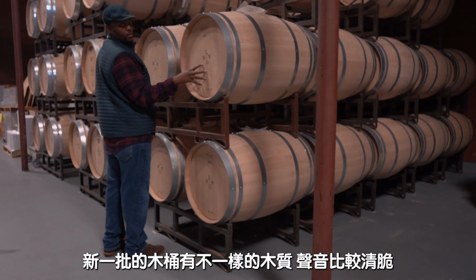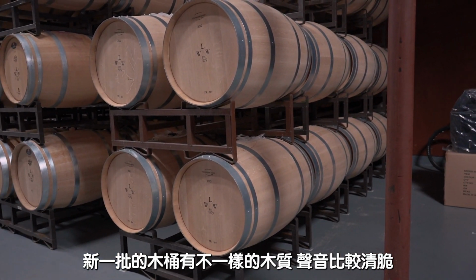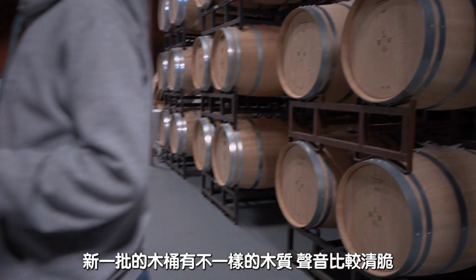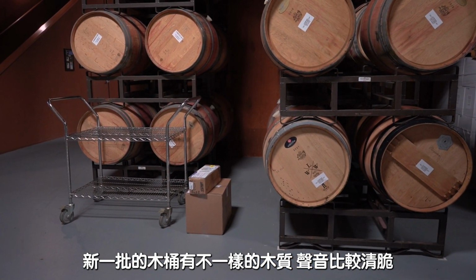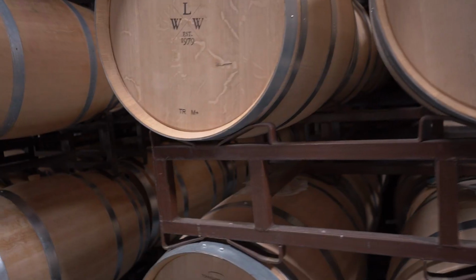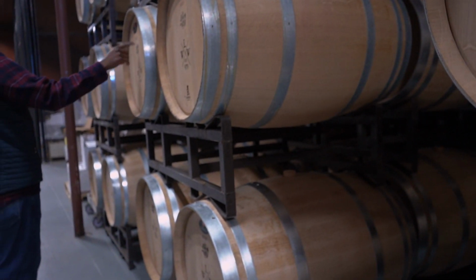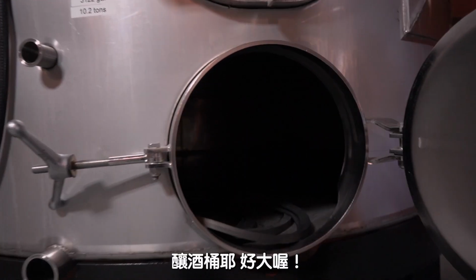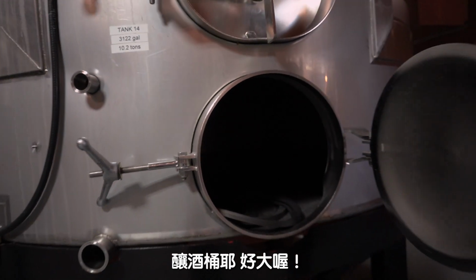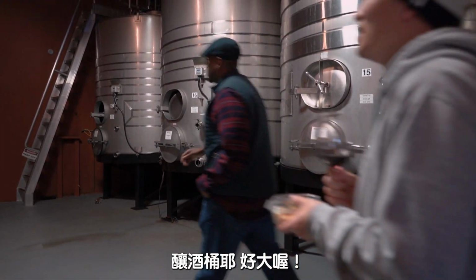Finish safe so you can hear the noises are different, so the wood is a little thinner on this one. This one's over here, a little more beefy. 22 barrels, 21 barrels. Medium plus, medium toast down here. Medium plus, so all these are medium plus. Empty, empty, but huge. So about 100 gallons fit inside the tanks here.